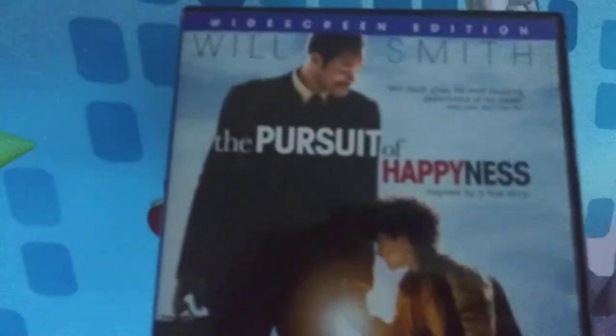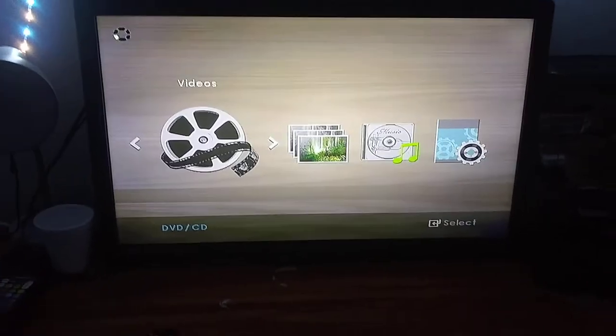Last DVD we're going to be testing out, The Pursuit of Happyness, which has the Sony Pictures Home Entertainment logo, and it's a rated PG-13 film. Sorry if you can't see the Sony Pictures Home Entertainment logo from that far, because it's my camera. Okay, anyways, there's the Sony Pictures Home Entertainment logo recorded on the Samsung DVD player. And you can see my face through the mirror.